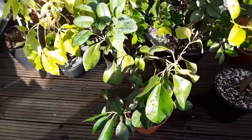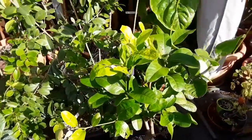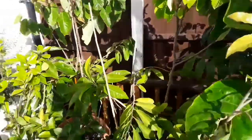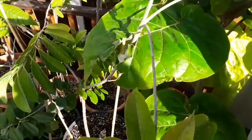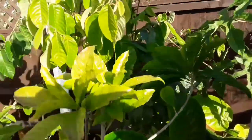Some two pomelos here of different varieties. Tucked away at the back, doing very well this summer, is my ice cream bean, and I've just spiked myself on a pomelo. It's one of the downsides of pomelos. They're vicious spikes, some of them have. So that's my ice cream bean at the back there. It's done very well. Doesn't seem to be bothered by the cold weather or wind or rain at all.